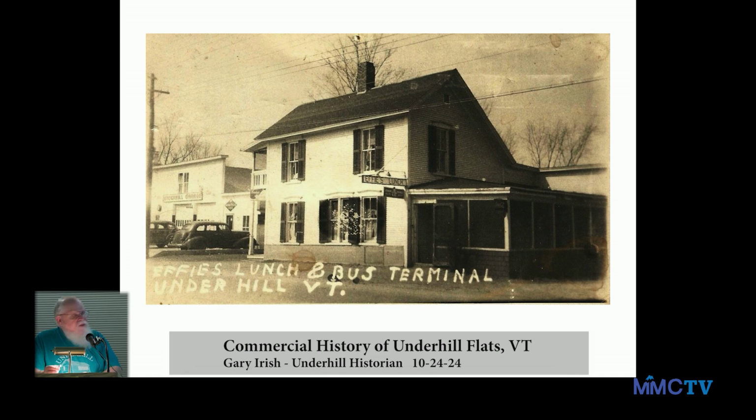But by the 1930s, trucks were taking over business, and between the trucks taking away the freight shipping and the Vermont Transit buses running up through here by then and taking away the passenger business. And so this is Effie's Lunch and Bus Terminal, which you can see this is Underhill Garage. That building is still there. Right next to it is just kind of an empty parking lot today. That's where Effie's was. And you remember across the road, the brick store was run by the Terrells.